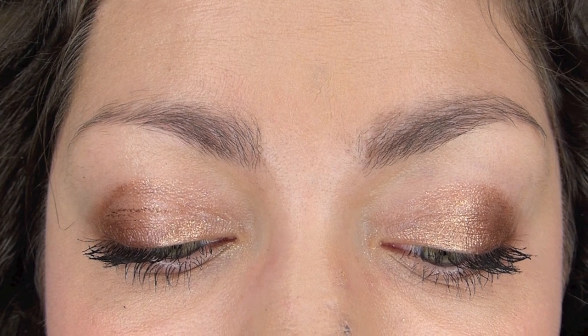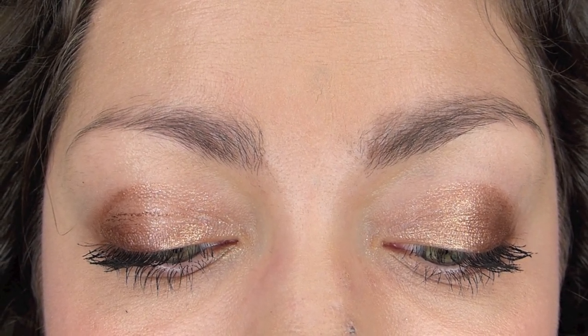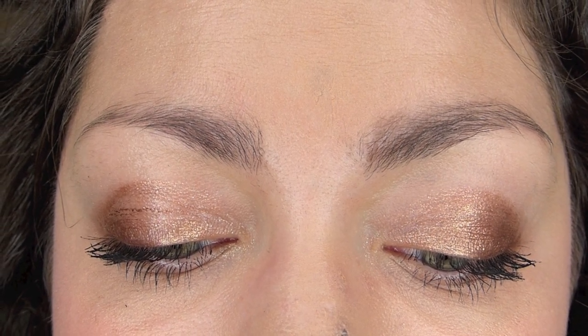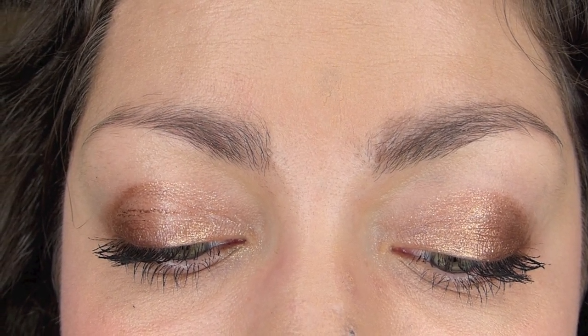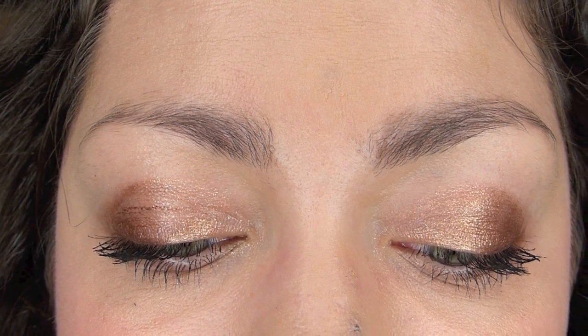So this makeup. Let's take a closer look and talk about it, shall we? We will work our way from the top to the bottom. We've got brows, we've got lids. I think the brows definitely stayed. There's a couple of hairs out of place, but overall they still certainly have brow product in them.